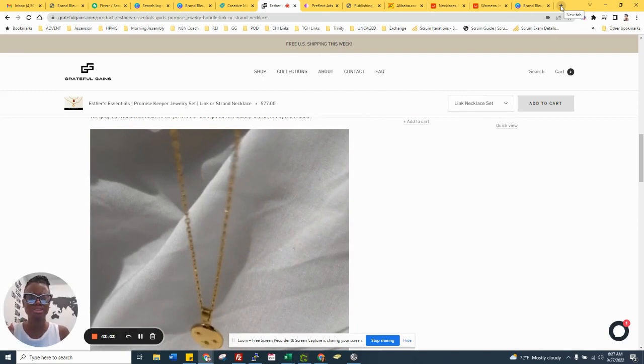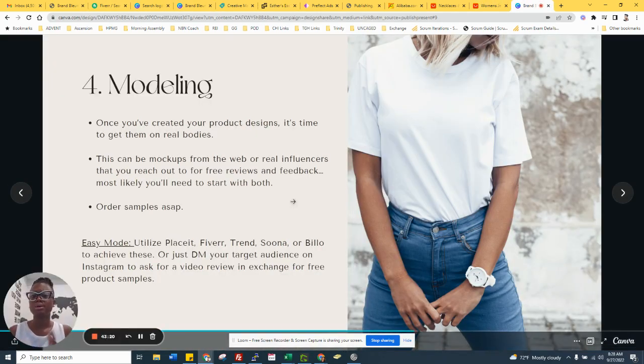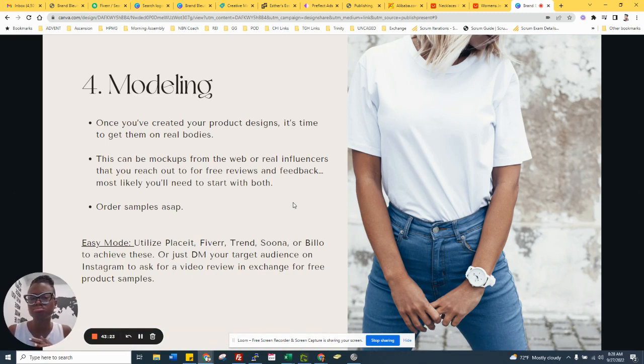So Trend was good for that, but Trend is paid. There are websites where you can just send products, and I found a really good one recently. Gosh, I can't remember the name. I didn't put it on the slides here. But if you just Google free influencer content, I'm sure you'll find websites that allow you to send your products for free and get content in exchange for them getting that product. So you'd have to first order it from the print on demand site, or make sure when you order it, ship it to that model, and they could create video content, for example, if you want that route.